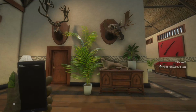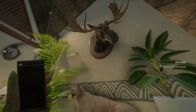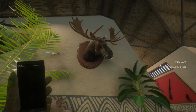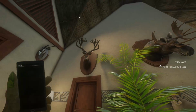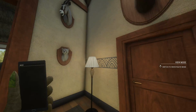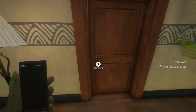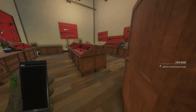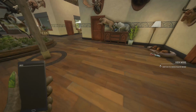And then over here we have another mountain lion lying down, and another moose. I liked his really long front tines. It was unique. And this guy has like a really tall rack. Then we have another gray mountain lion here. And do I have anything in here? I don't remember. Nope, nothing in there. Then it must be over here.